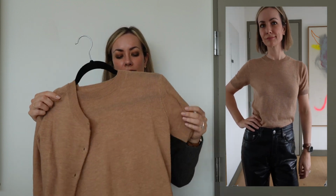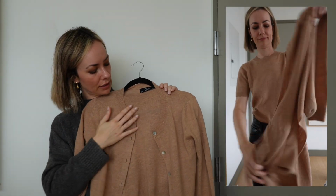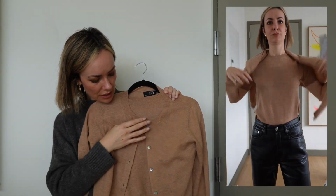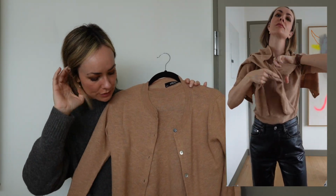It was so nice to have both the short sleeve and the cardigan, because when I would get hot, I would just take off the cardigan and have the little short sleeve sweater. And then when I would get cold at night, or maybe inside where they were cranking the air conditioning, then I would throw the cardigan back on. Again, you can wear them totally as separates, which is great.